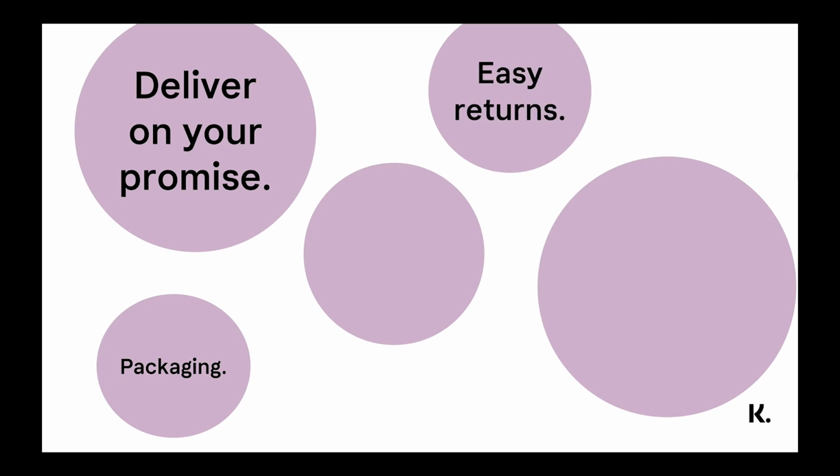Easy returns process. We have all experienced the hassle of returns. Don't let it be the same for your customers. If your process is smooth, this will most likely boost both customer loyalty and returning customers.